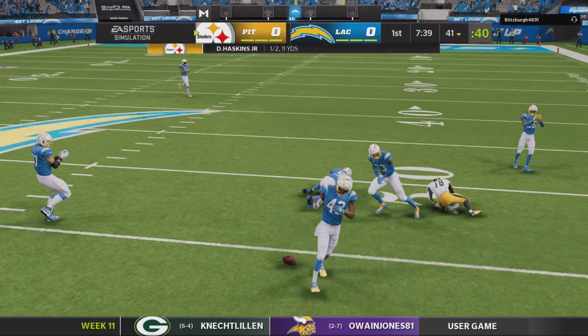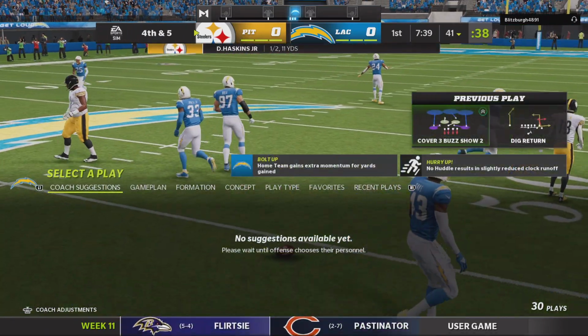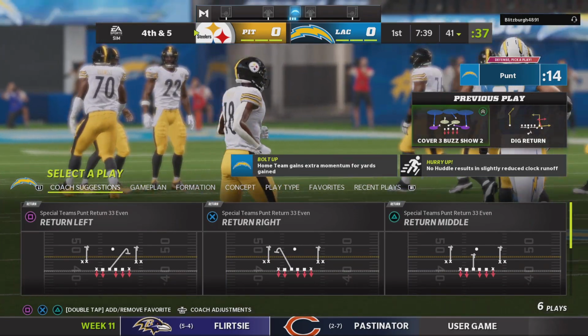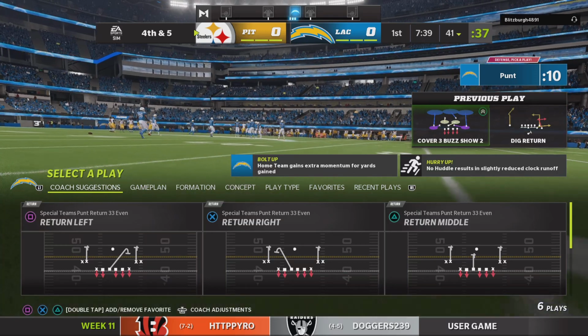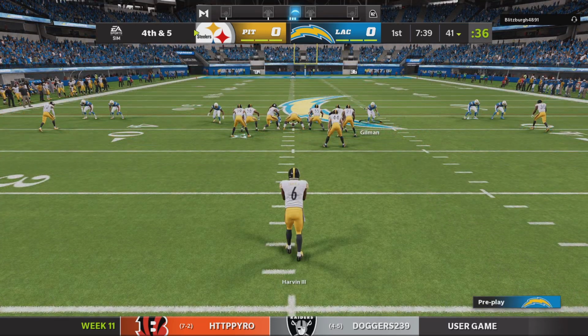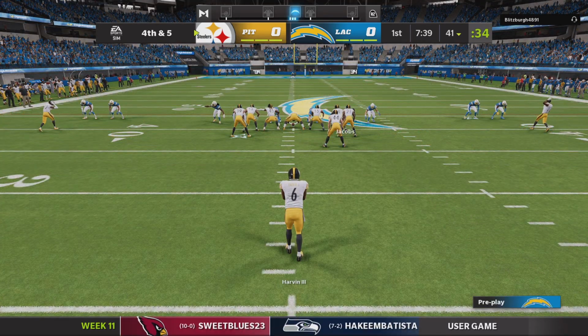Now Haskins, and this is going to be incomplete. So the defense is able to get off the field here on third down, and it's one of the goals of the game. They've got to be effective on passing downs. It's one of the few things defenses chart: how did we do on third down? That's a nice start for them in this one.